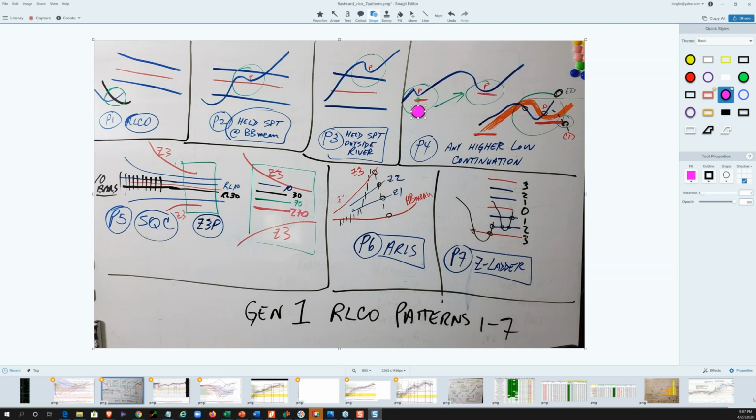Now when you have two higher lows, you have a low and a higher low. That is a P4. Any higher low continuation. So it's this second pocket right in here. And that's essentially the lazy W.